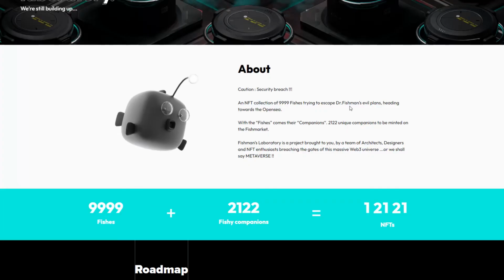Now, a little bit more about this project. This one will come with 2,122 unique companions that can also be minted with the project.